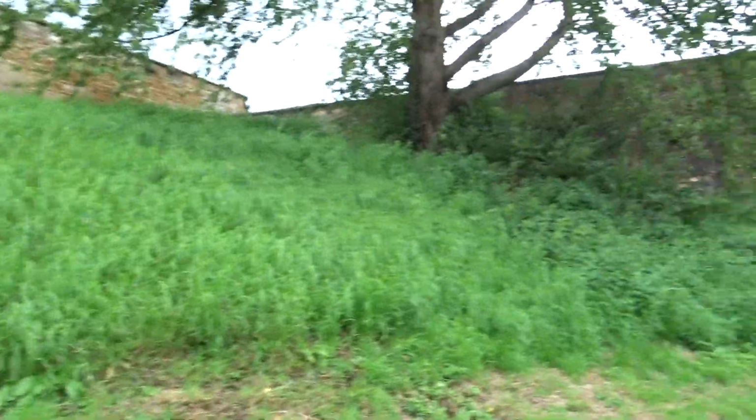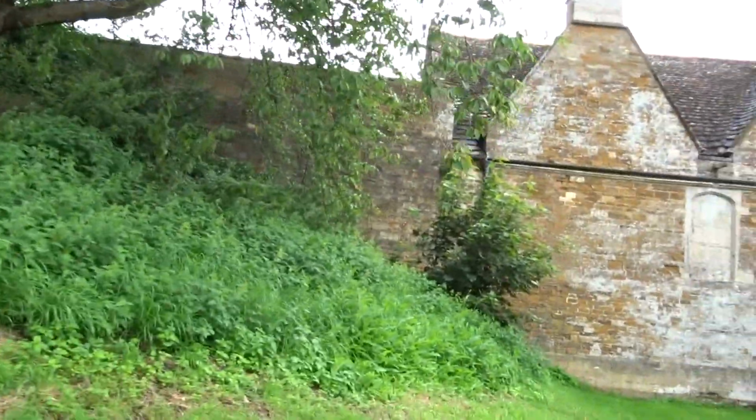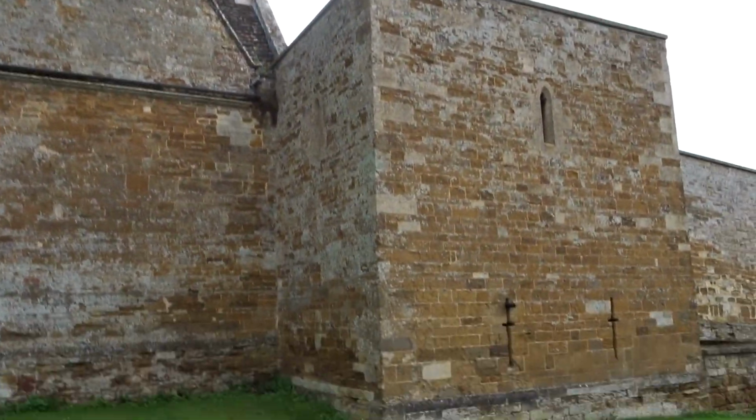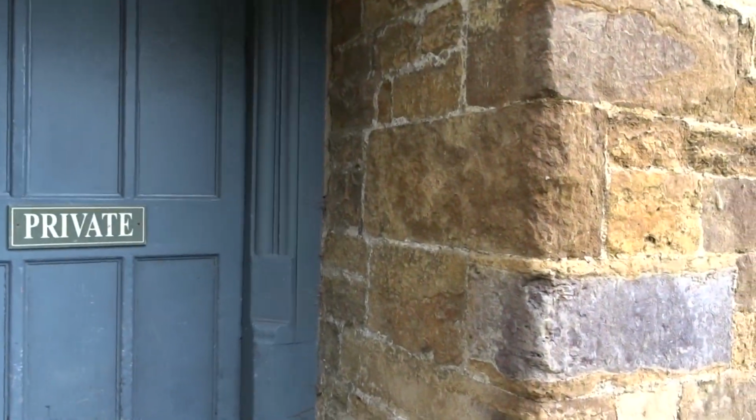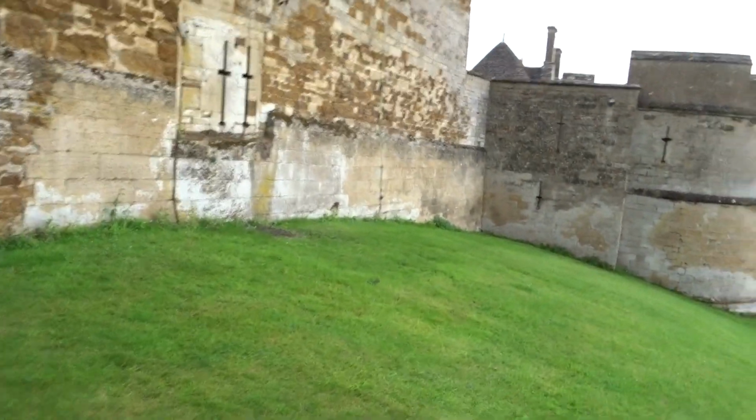This is the other side of the motte, in the corner here, coming down almost towards the gateway again. Reliably informed that this wall here is nearly 9 feet thick. As you can see by that door cut in there, that is quite thick. Quite close to the wall because I don't really want to get the cars in. And we're back round the front where the drum towers are.